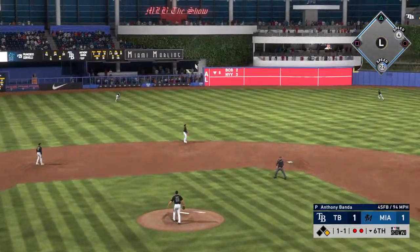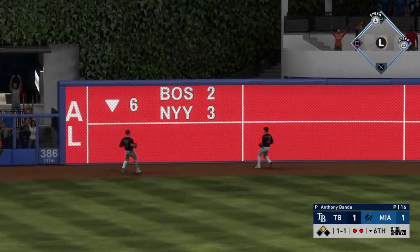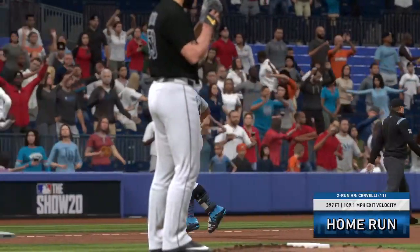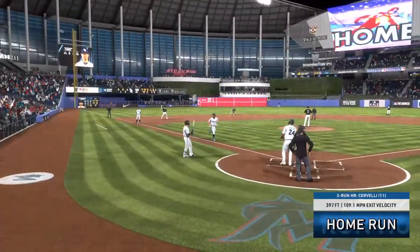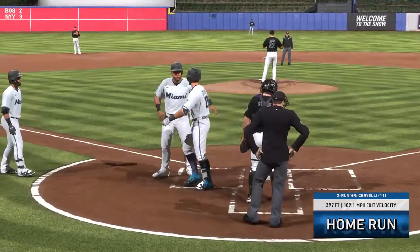A swing and a drive sent out toward the gap. And they take the lead. It's gone. So a 2-run shot to left center, number 11 for him on the season, and it gives the Marlins a 3-1 lead.